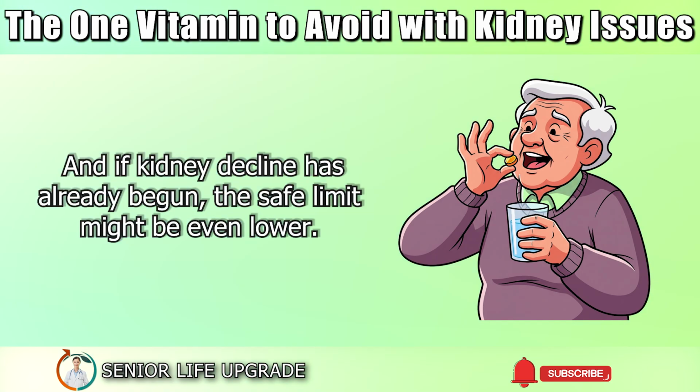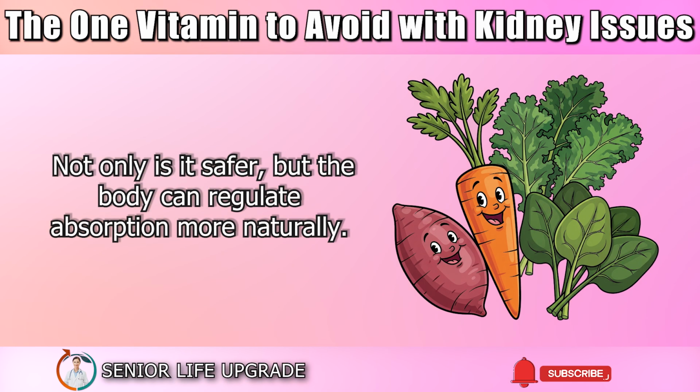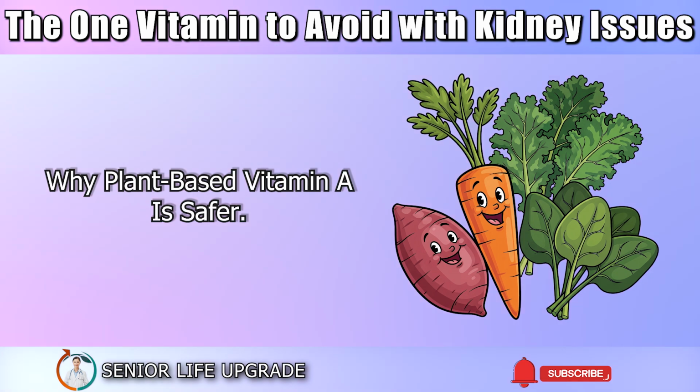And if kidney decline has already begun, the safe limit might be even lower. In many cases, it's best to rely on vitamin A from food sources rather than pills. Not only is it safer, but the body can regulate absorption more naturally. Why plant-based vitamin A is safer.